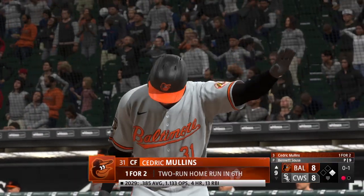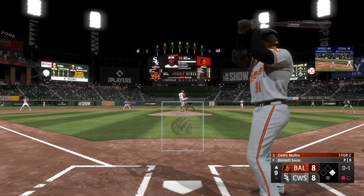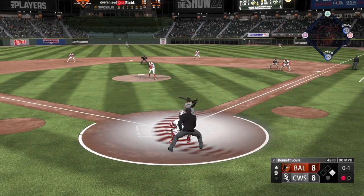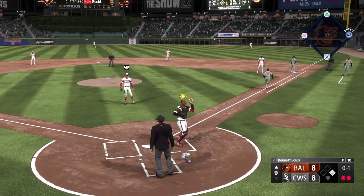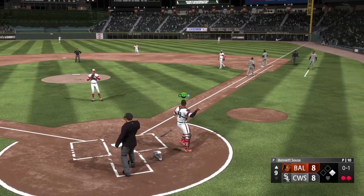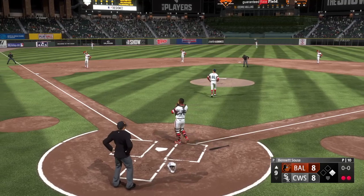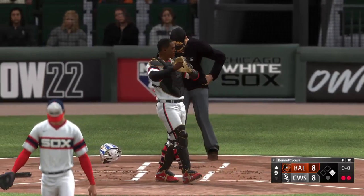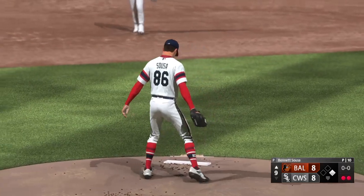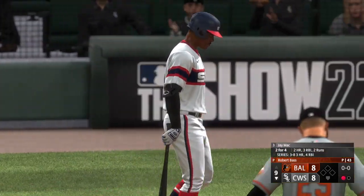Cedric Mullins, the next to hit for the Orioles. The batter, the center fielder, Cedric. And a pitch. Mullins. And there are two down. The batter, the right fielder, Julio Rodriguez. Here in the bottom of the ninth, one out.